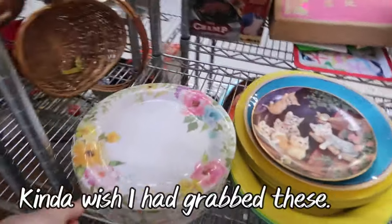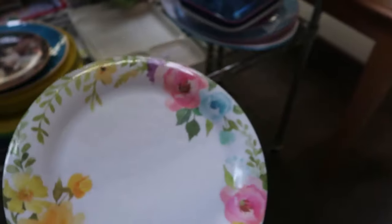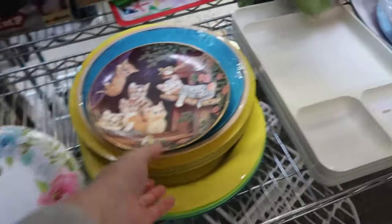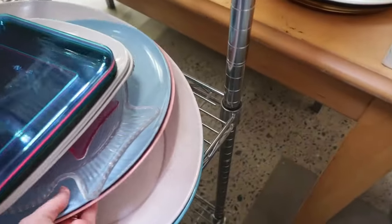These plates for like Easter, they're only 50 cents. There's 10 of them. Nice serving platters, these are huge.